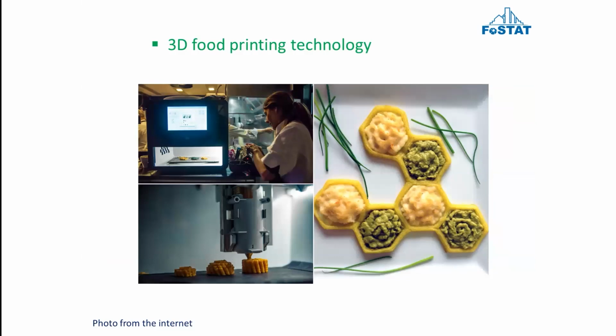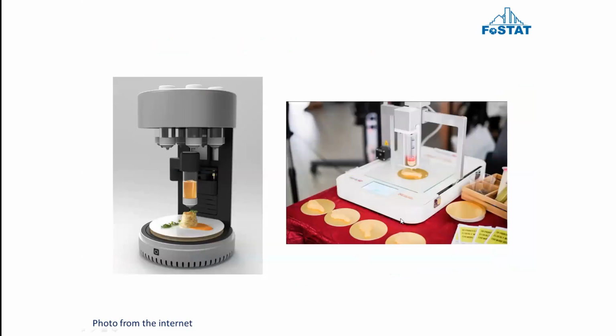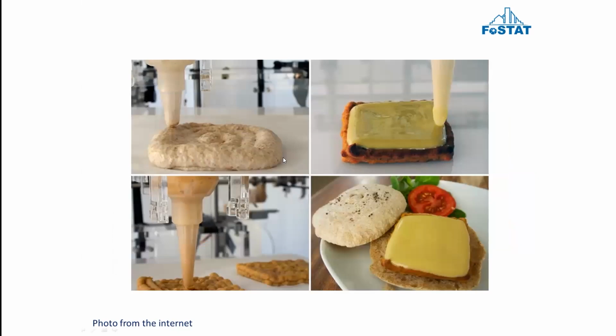Technology that will become more available in the future is 3D food printing technology. This is quite interesting because you can put any component into the mix and then print it into the form of a food product. It will also be quite useful in formulating food products for the elderly, because you can adjust the texture to whatever you want, and it will be easily chewable and swallowable.